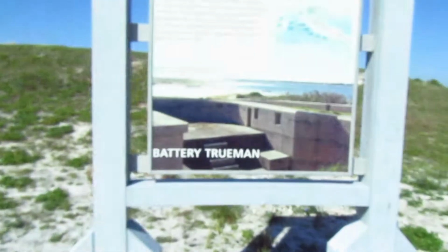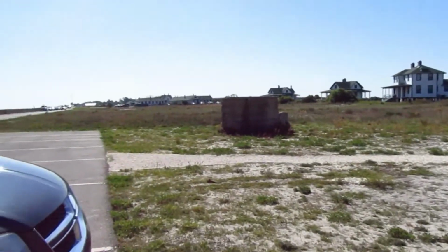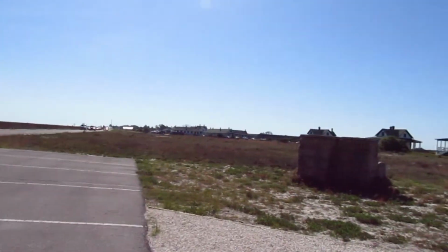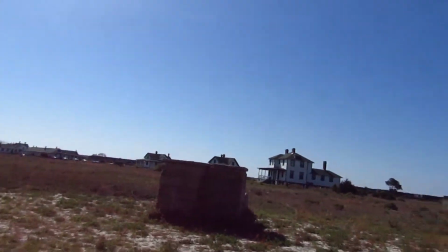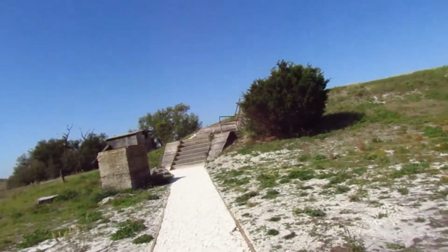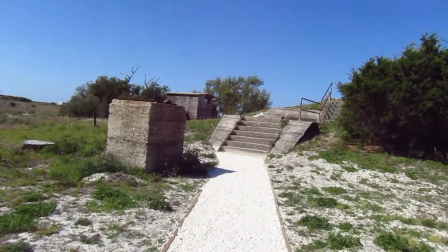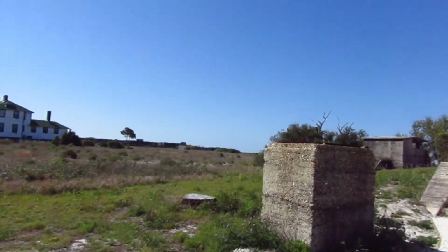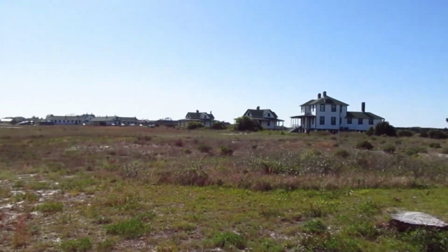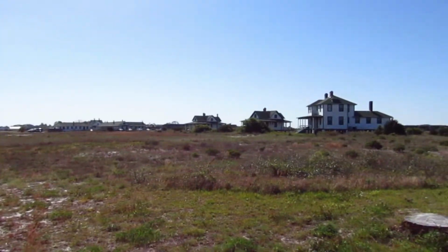So this is Battery Truman. This was built in 1905, pre-World War I. Outside Fort Pickens here, you can see the other part of the shore batteries over there. Some of the buildings, a lot of those are private residences in the Discovery Center, and in between them you can see Fort Pickens.